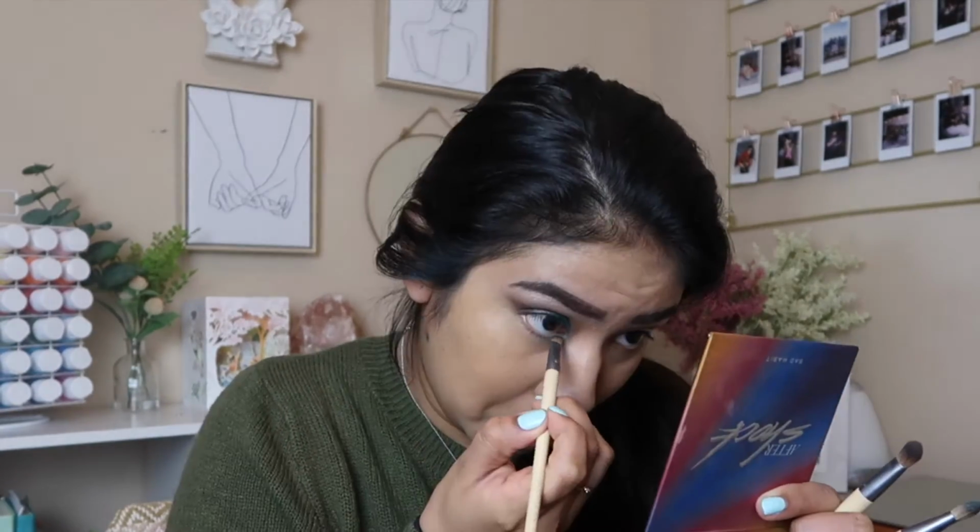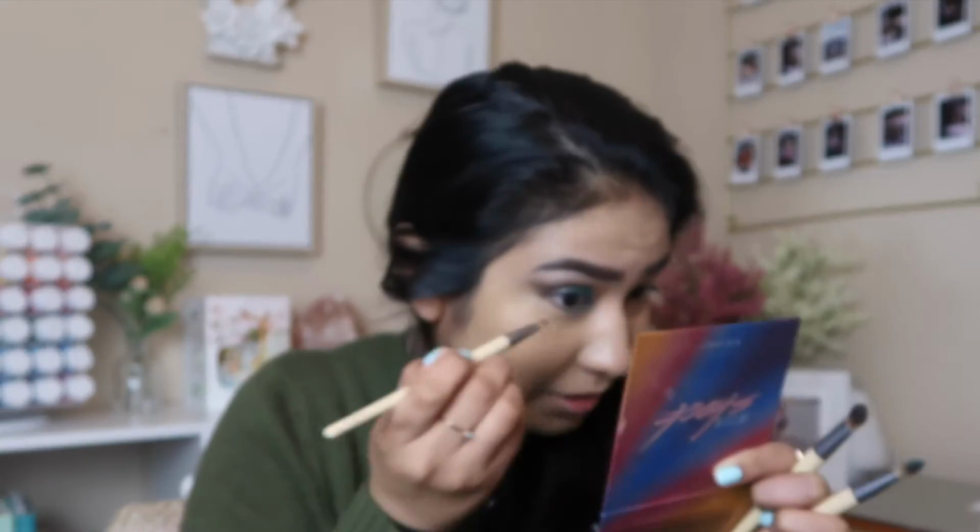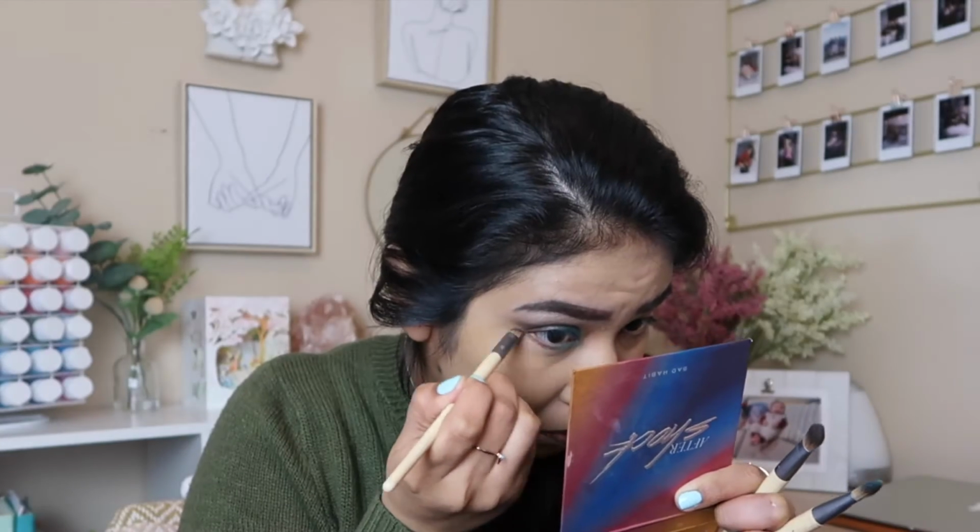I feel like this is not the thinnest, so here we go. So I use this one because this one's thinner. This is probably not the appropriate brush to be using because I'm scared I'm gonna put my eye out. I think that looks pretty nice.